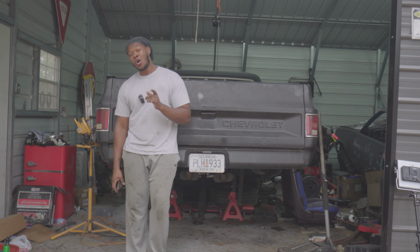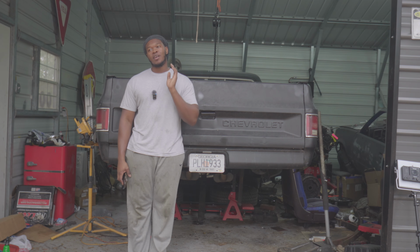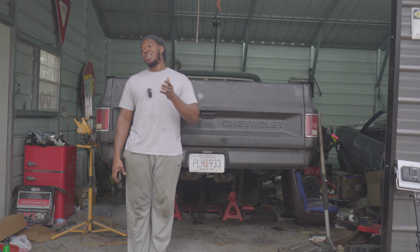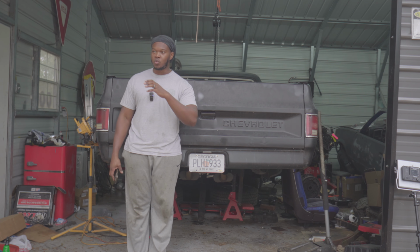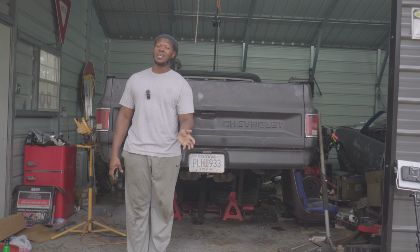If you're into cars, you've more than likely heard people say, go LS, go LS, especially if you're a Chevy fan. LS, LS, LS. Nobody really recognizes the old school small block Chevy, big block Chevys. They kind of get pushed off to the side, man. Everybody says LS 5.3, 6.0, 6.2, LS3, LS6, LS7. I'm sick of it, man.